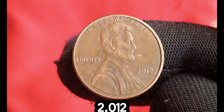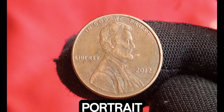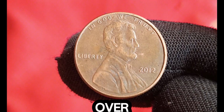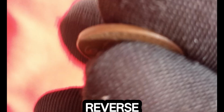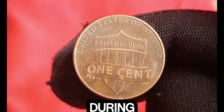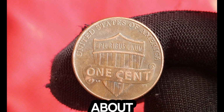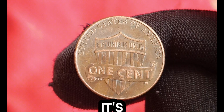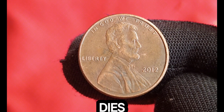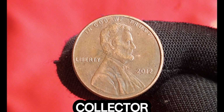The 2012 Lincoln cent features the same obverse design we've come to know, a side portrait of Abraham Lincoln facing right. But flip it over, and you'll see the Union Shield reverse, a bold design that symbolizes Lincoln's preservation of the United States during the Civil War. But it's not just about the design. It's about the details. It's about the die strikes. It's about mint errors, double dies, and flawless uncirculated specimens that have become the stuff of collector dreams.